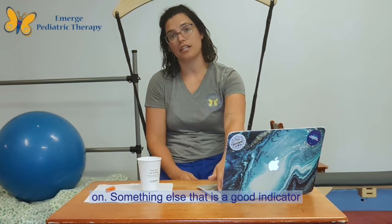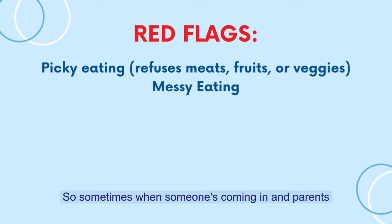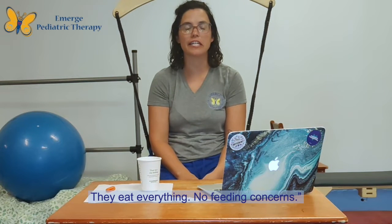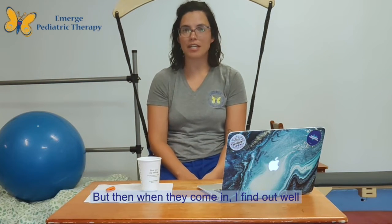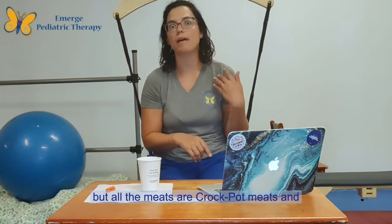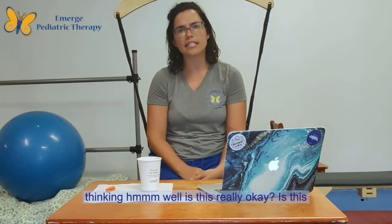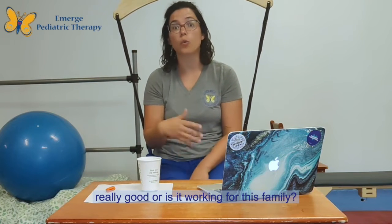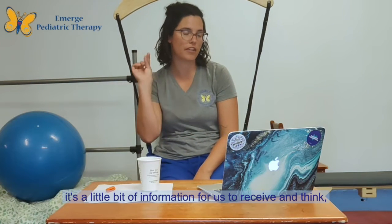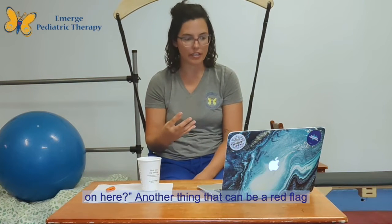Something else that is a good indicator of myofunctional disorder is messy eating. So sometimes when someone's coming in and parents already suspect a tongue tie and I ask feeding questions, they're like, nope, everything's great. They eat everything, no feeding concerns. But then when they come in, I find out, oh, well, maybe they have one fruit and maybe they eat meats, but all the meats are crock pot meats and chicken nuggets and deli meat. And then I'm thinking, well, is this really okay? Is this really good, or is it working for this family? And that's totally fine. We don't have to work on something if it's not one of your goals, but it's a little bit of information for us to receive and think, I wonder, is there something else going on here?